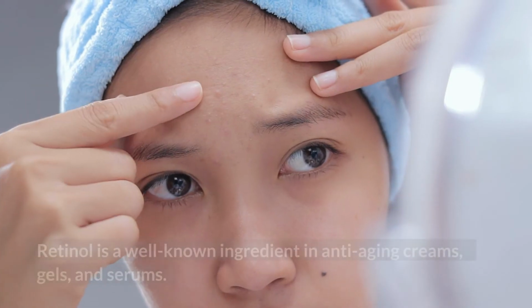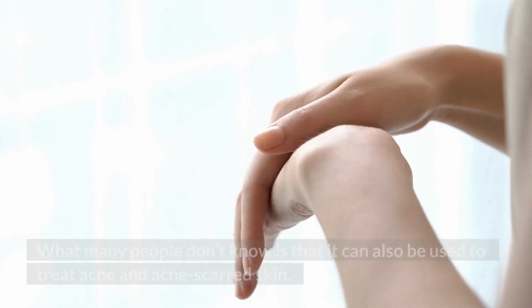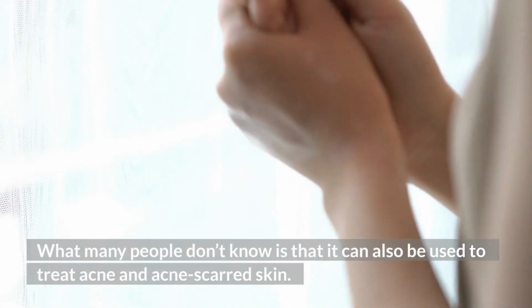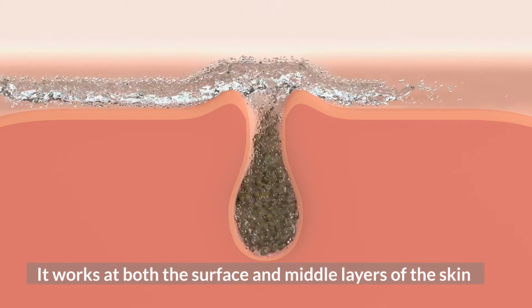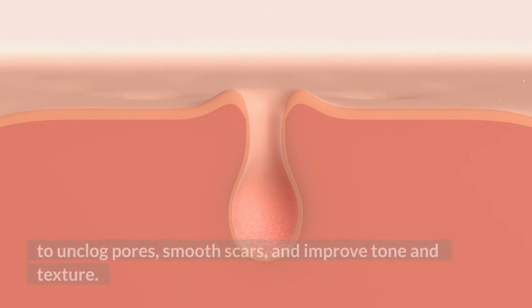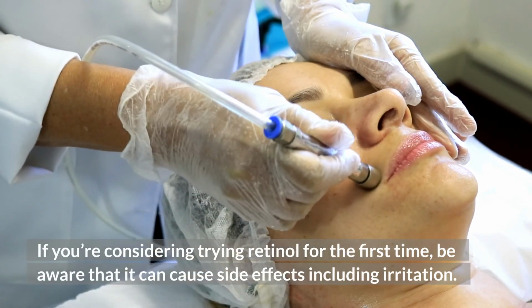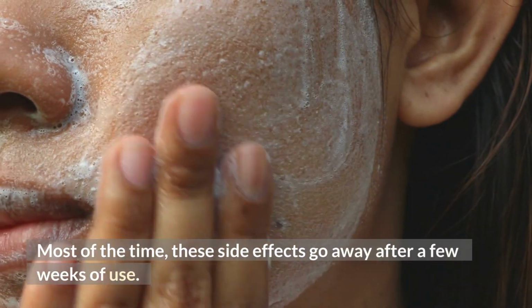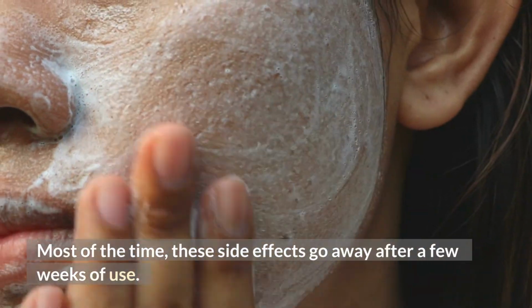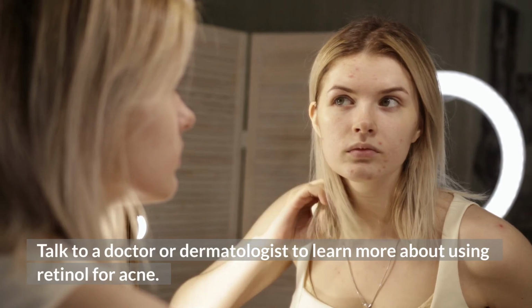The bottom line: Retinol is a well-known ingredient in anti-aging creams, gels, and serums. What many people don't know is that it can also be used to treat acne and acne-scarred skin. It works at both the surface and middle layers of the skin to unclog pores, smooth scars, and improve tone and texture. If you're considering trying retinol for the first time, be aware that it can cause side effects including irritation. Most of the time, these side effects go away after a few weeks of use. Talk to a doctor or dermatologist to learn more about using retinol for acne.